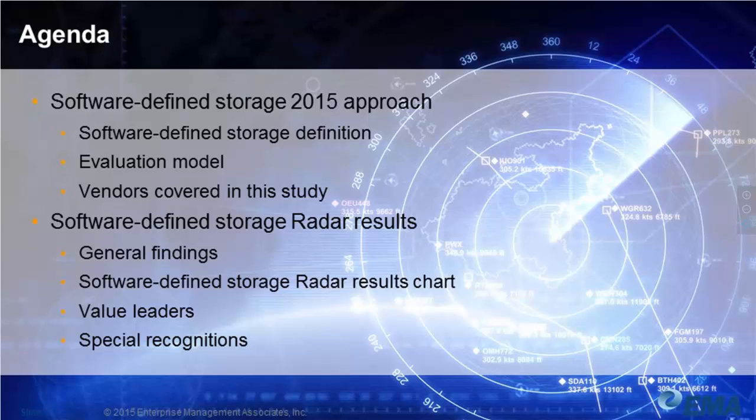Also talk some about the evaluation model, which is really a combination of quantitative and qualitative information that's collected from a number of folks, and I'll talk about what those are and how that fits into the scoring. And then also I'll cover the vendors that have been utilized in this particular report, and we'll speak more about them later on in the presentation on the findings for each of those.